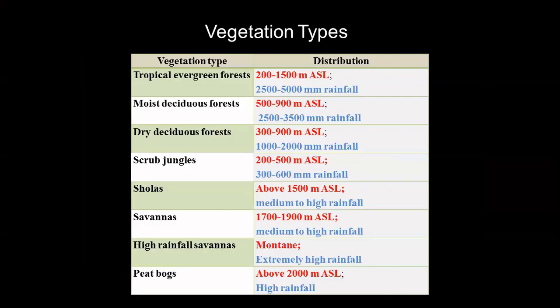So these are the major vegetation types that you see in this part, the Palakkad Gap area and the mountains of Palakkad Gap. This is your tropical evergreen forest, from 200 meters to 1,500 meters above sea level, where the rainfall ranges from 2,500 to 5,000 mm. Then you have moist deciduous forest, from 500 to 900 meters altitude and about 2,500 to 3,500 mm rainfall. Then you have dry deciduous forest, which you get on the eastern side, like Walayar and other places, from 300 to 900 meters. Then you have scrub jungles where there is less altitude and less rainfall.